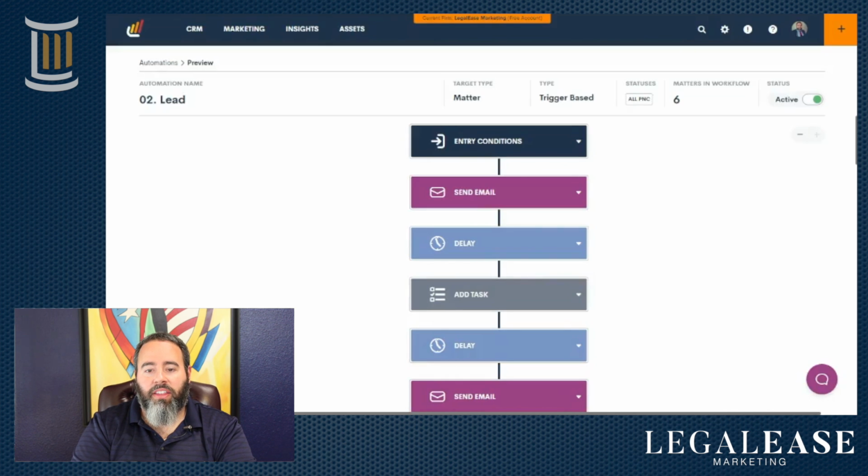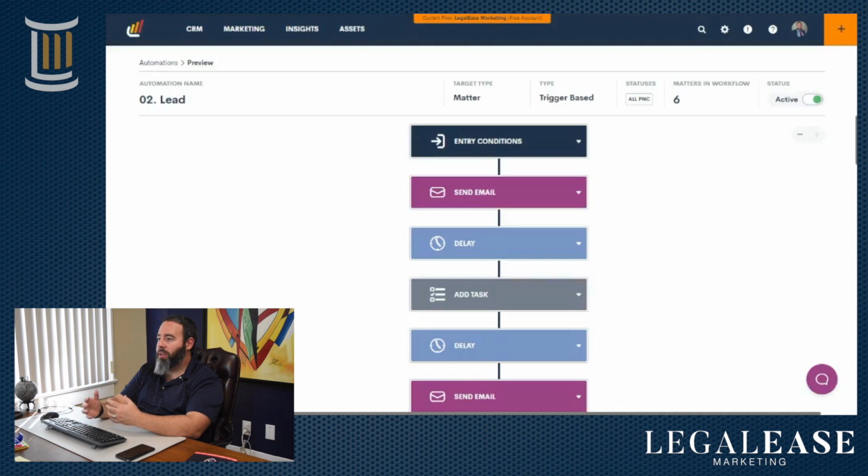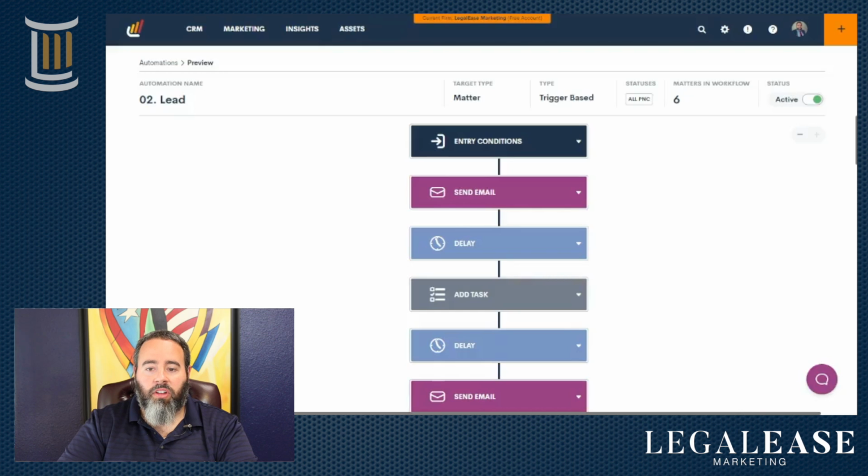Specifically, we're going to look at the leads before they book a consult, and we're going to go over some of the different options for automation, but really focusing on the right way to end the automation. So we're using Lawmatics for this. If you look over here at the top under Marketing, Automation, that would take you to the list of automations. Today we're going over our initial lead one.